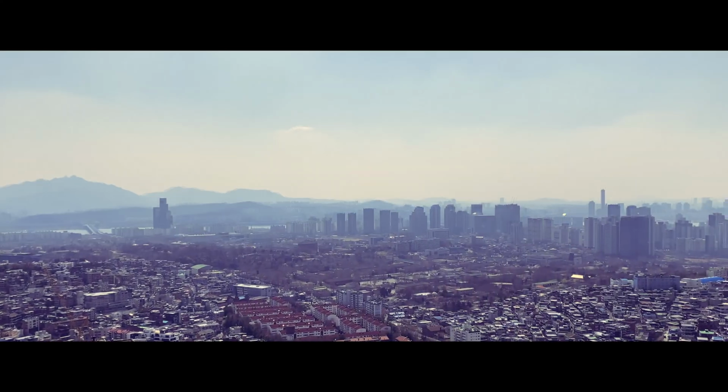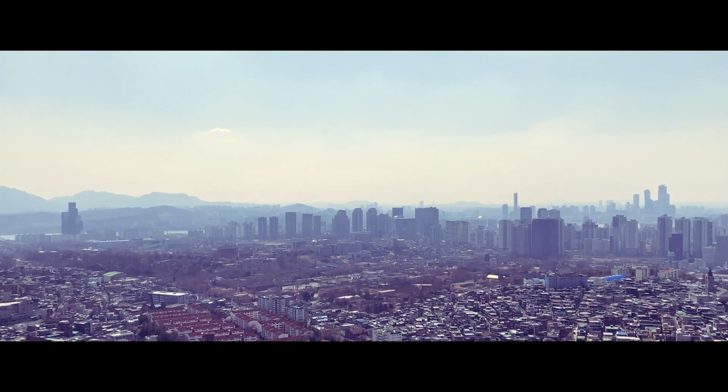The beautiful Namsan Park and its maintained ways up to the mountain offer the citizens and their tourists some hiking and picnic areas with a beautiful view of the downtown skyline of Seoul.